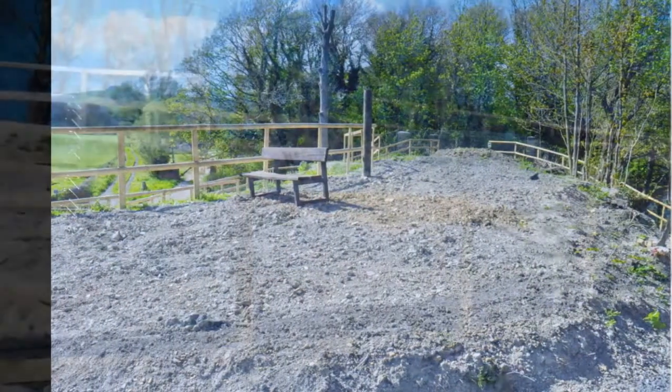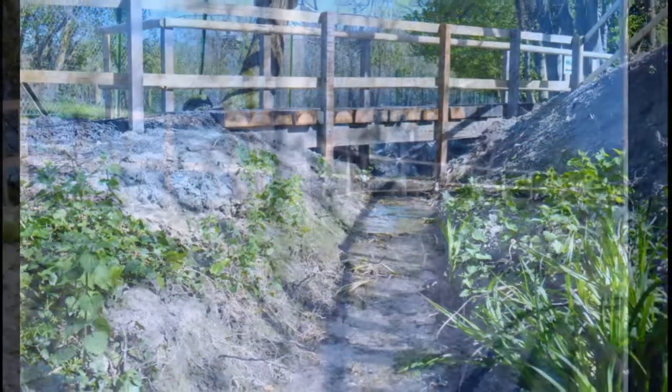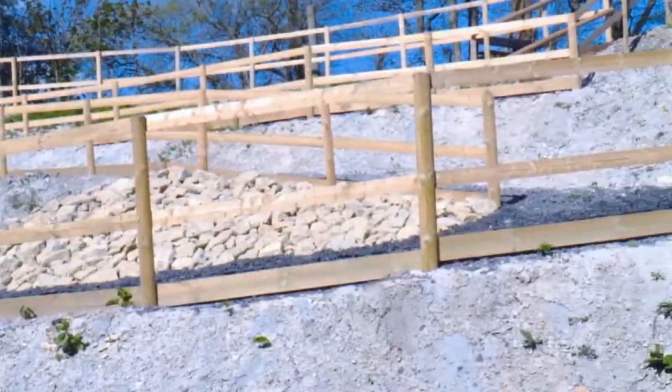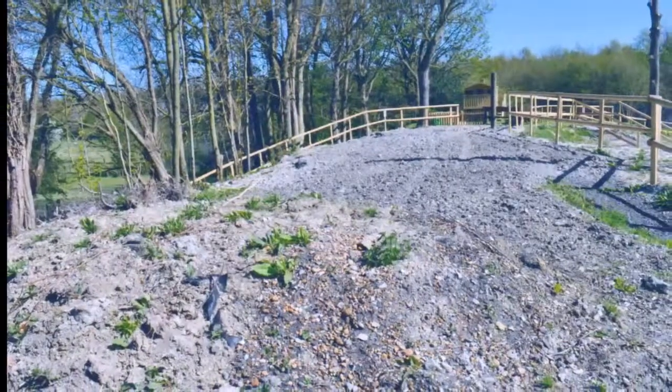Hi kids. This is Mr. Mole with the Wildlife Working Party. I want you to know we are helping the humans to do a really good job for you all to enjoy. See you all soon. Love from Mr. Mole.